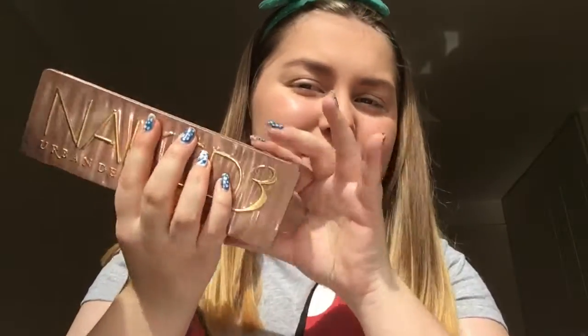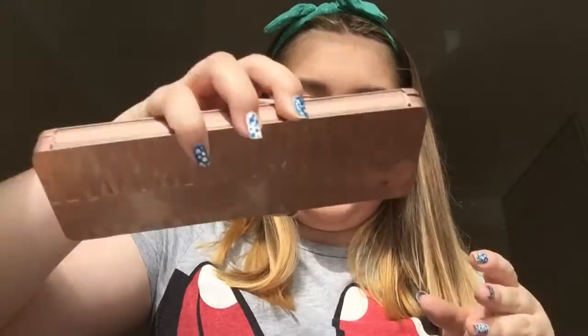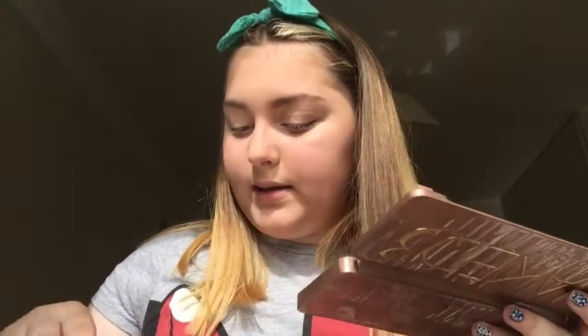The eyes are like gonna be my favorite part. I really can't wait to do this. So let's do this. So on this side I'm using the Naked 3 palette, and on this side I am using the Revolution palette in no idea. But there's a couple of colors that really do look similar, so we're gonna do that. So let's start.